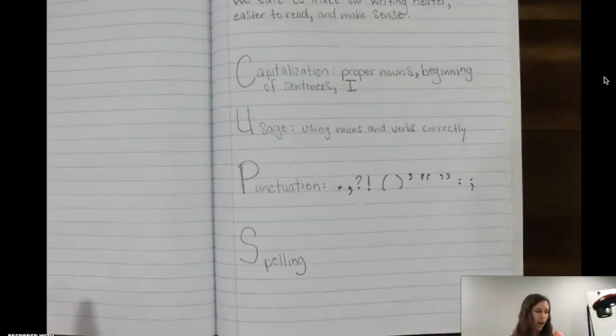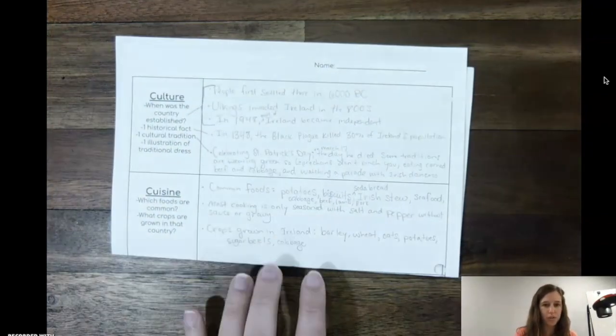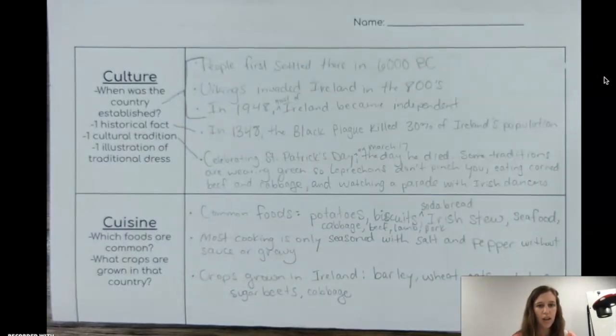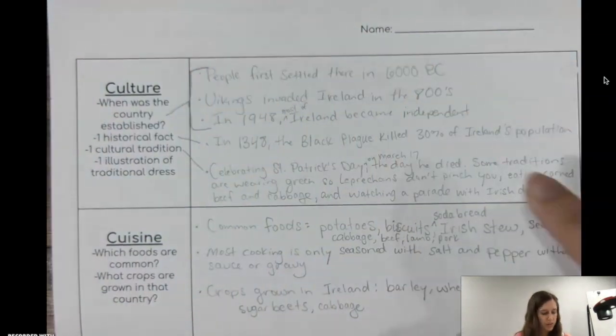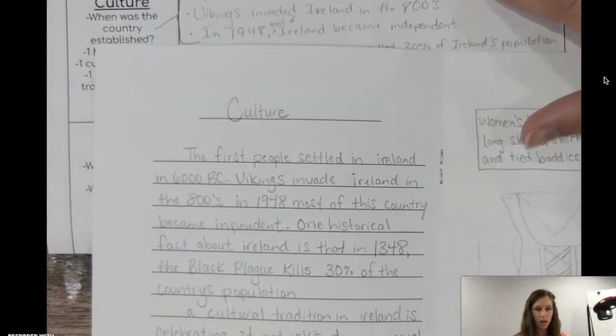So I decided to study Ireland because I want to go to Ireland maybe even this year at some point. And I don't know much about the country, so I wanted to research this country a little bit more. So I spent some time researching Ireland, and here's just a little bit of my research. So I took this information and I wrote a page on culture.